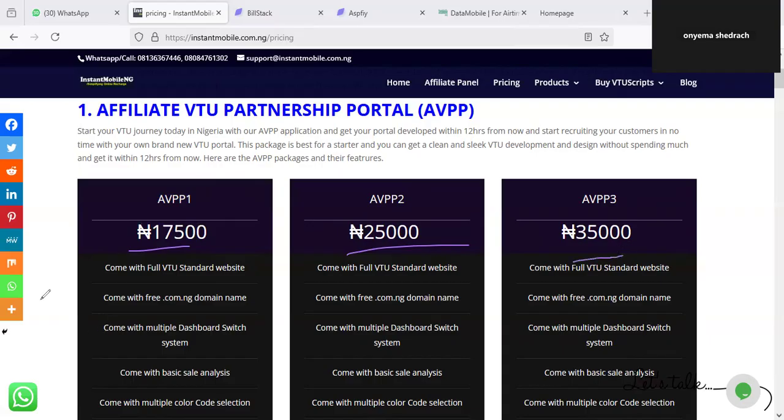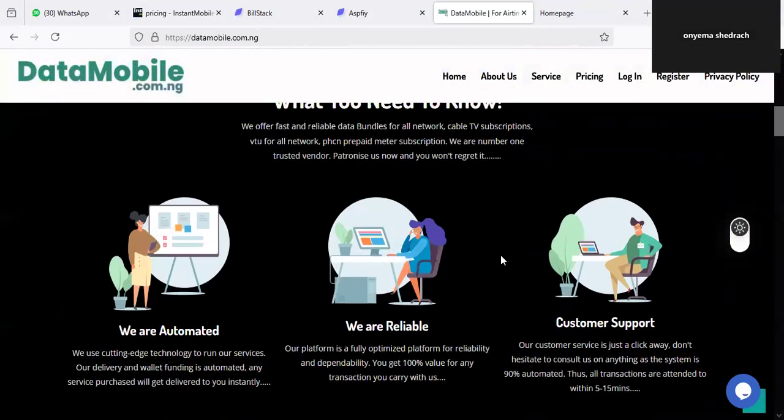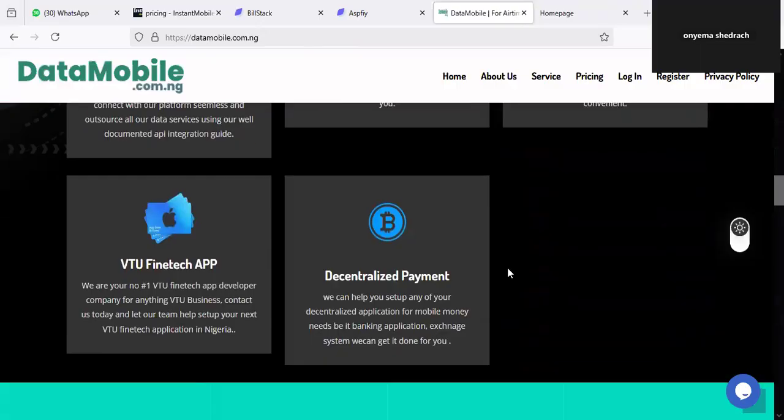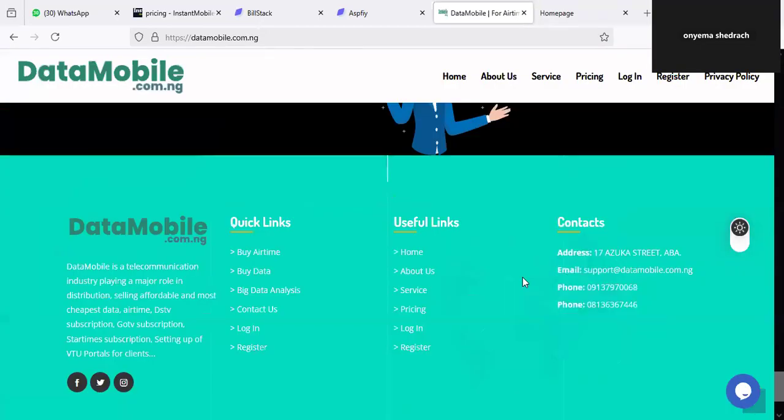Now, pay attention critically. If you talk about auto banking, before I show you that, what is a typical VTU website? How does it look like? So, this is an example of how a VTU website looks like. If you go to datamobile.com.ng, you will see the landing page design, everything. That's exactly what we are trying to build for you.